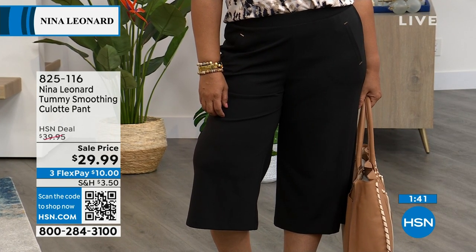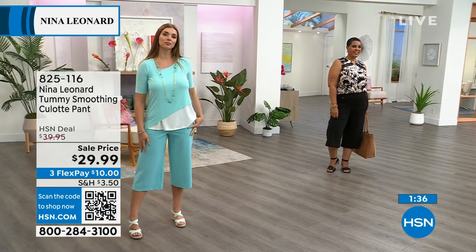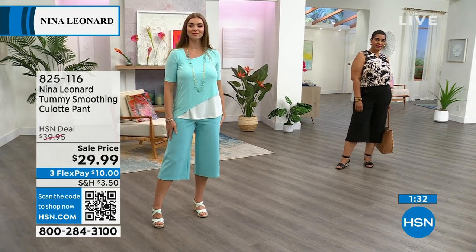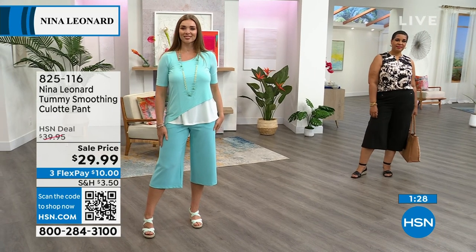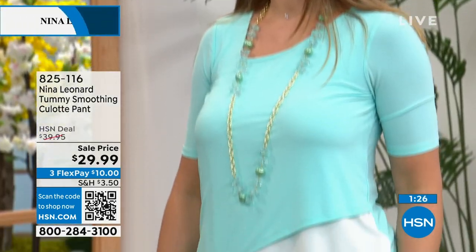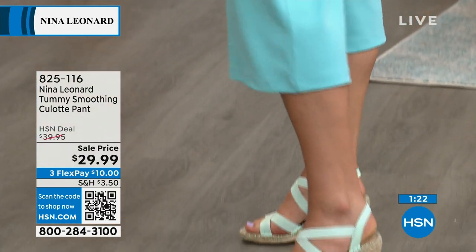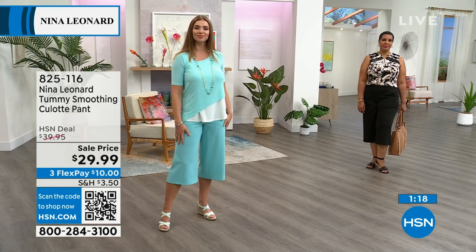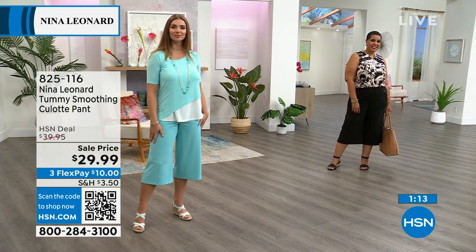And Dagmar just came out in that Robin's Egg Blue with a top that we have coming up in the hour, which matches back to it. Looks so incredibly cute together. But I mean, you will be comfortable and you will be covered. If you're like, I can't wear short shorts, I don't want to wear shorts, maybe don't even want to wear Bermudas, this is a way to change with the season and have it be really fun and cool and comfortable. And I can't believe it's $29.99, Kate. The price is just blowing me away.